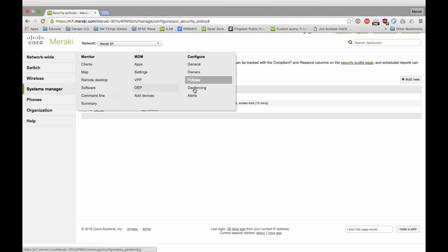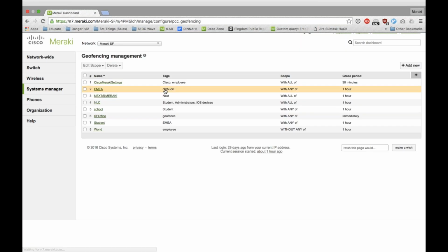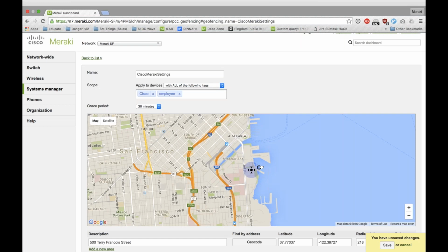And the other really fun thing that we've seen used a lot in schools is geofencing, right? You can create a fence around your school. So let's say we are looking at the Meraki one. Here's our office over in Terrier, Francois, and we can increase or decrease the size of the circle. We've actually kept it pretty big.